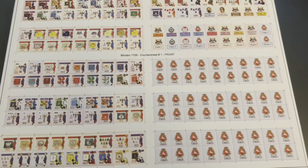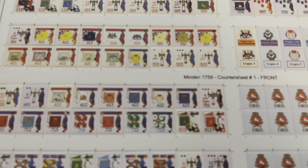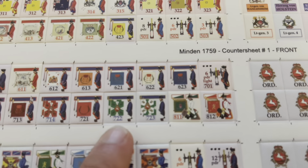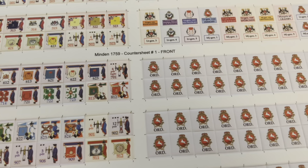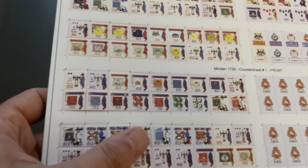All right, here we go with the counters for Minden. You get 5 counter sheets, and the counters are very nice looking. You've got the uniform and the flag and the color bar for the different units. We've got orders chits, and as you can see, they just kind of generally fall out. As I set it down, counters came off the back sheet. So what's interesting here, wow, these come out really easily.